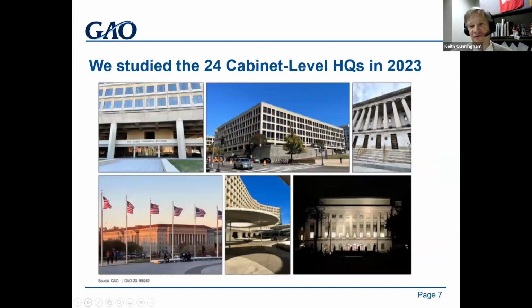So we picked 24 cabinet level agencies. These are all the big ones. Any big agency you think of, and a couple little ones were included in the study. These are massive buildings. They average over 1 million square feet and 60 years of age. So they're big and they're old.